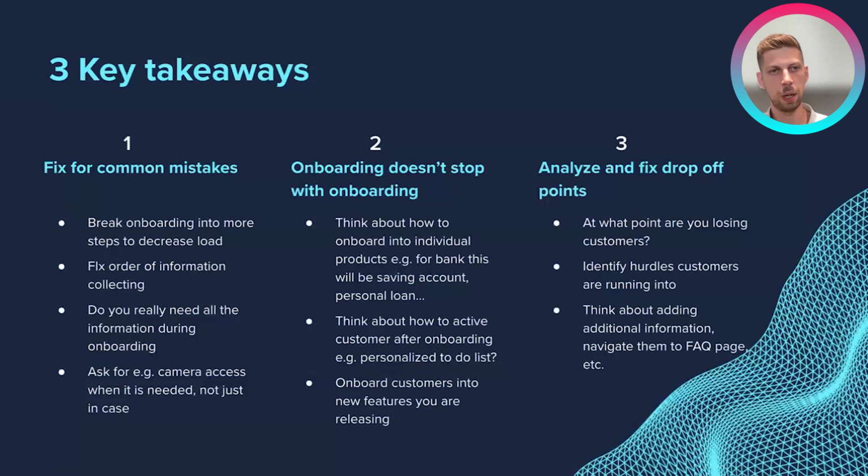We will have a Q&A after this, but here we summarize 3 key takeaways that we think could help you improve your onboarding experiences. So first one is you can look and try to fix the common mistakes. We selected some we see that happen quite often. So one is break onboarding into more steps to decrease the cognitive load for the customers.